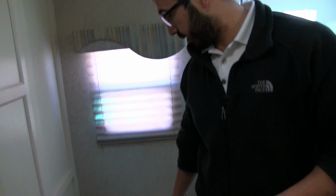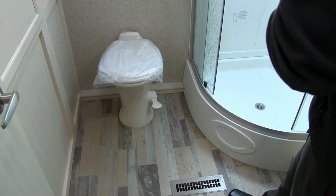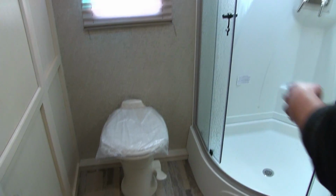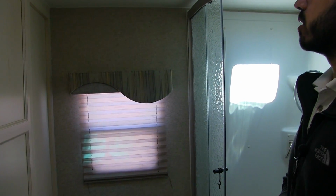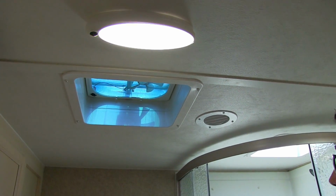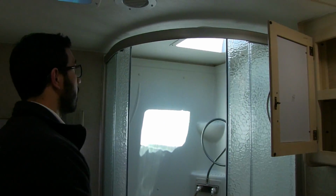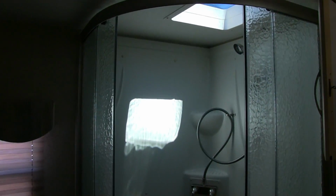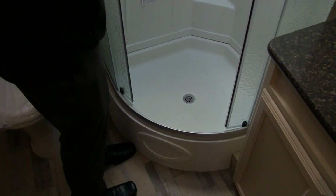Then right here behind me, you'll see your foot flush lever toilet. Obviously plenty of leg room all the way around there. Up top, you see your window right there, which lets in some natural light, which is really nice. And then a vent fan right up top here on the ceiling to help moisture quickly escape. Of course, LED lights to help brighten it up in here as well. Right here in the corner is the Neo Angle shower. One of the things I really like about this shower is the doors are in a roller track.